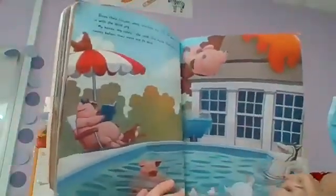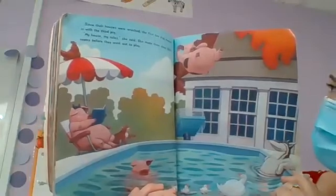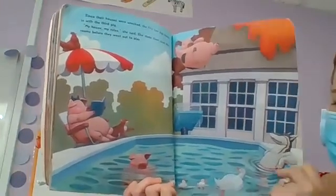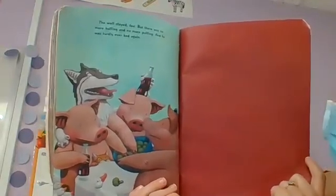Since their houses were wrecked, the first two pigs moved in with the third pig. "My house, my rules," she said. She made them clean their rooms before they went out to play. And the wolf stayed too, but there was no more huffing and no more puffing, and he was hardly ever bad again.